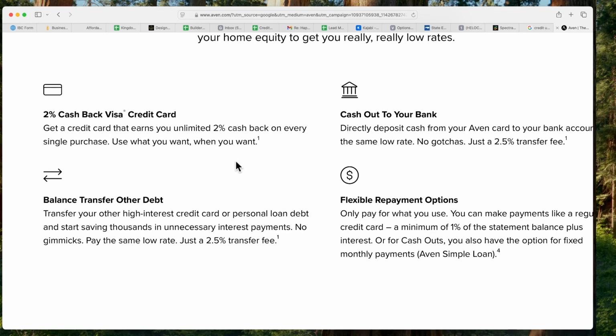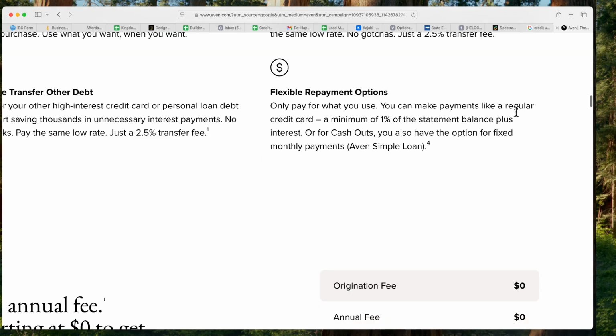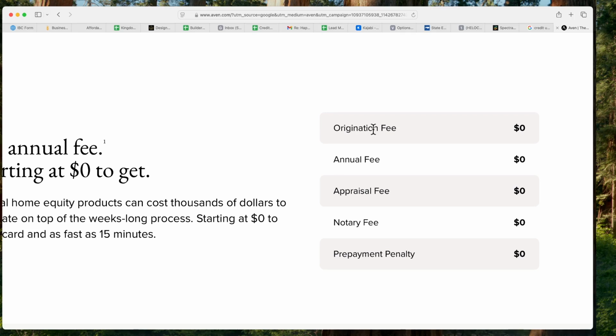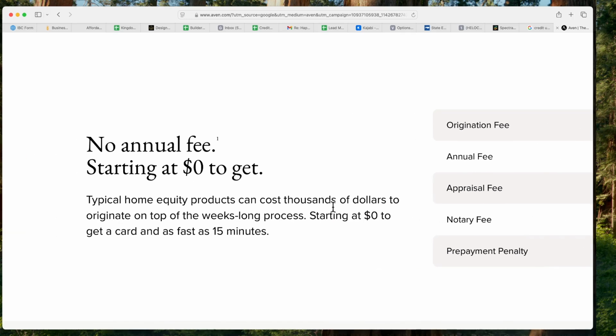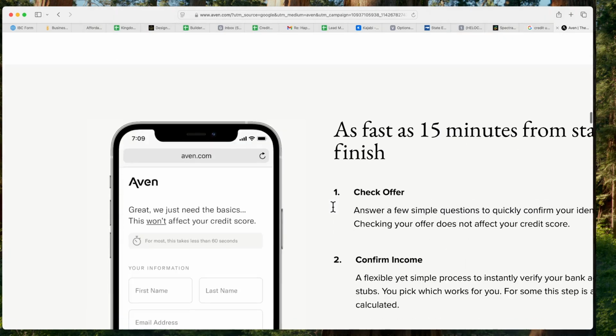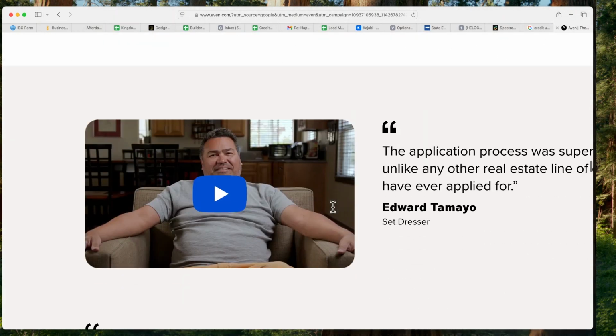Please do not use Avon for velocity banking. It does not make sense. It's not the right tool, and it just isn't because of these details here. You can make payments like a regular credit card, a minimum of 1% of the statement balance plus interest, okay? So it's not an interest-only HELOC. Now, they've got no origination fee. That's better than Figure. No annual fees, no appraisal fees, no notary fees, no prepayment. So that's better than Figure from a cost standpoint to get in, okay? But let's see if there are more details that can be shared.